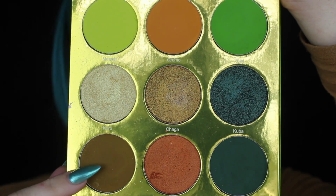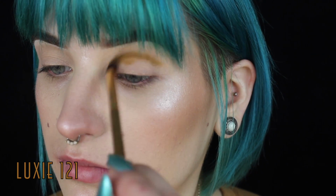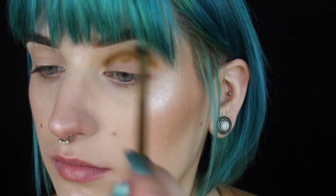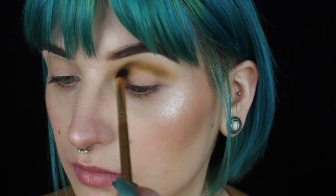For this final look, I'm starting with Ashanti, and I'm just going all the way from inner to outer corner, keeping this really nice and tight in the crease, and just buffing and blending it all through that crease area. You can see what I'm doing. I can't really explain this any further.